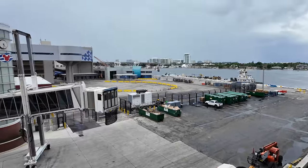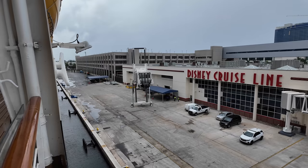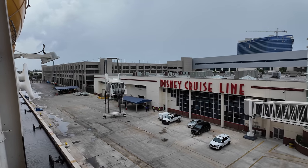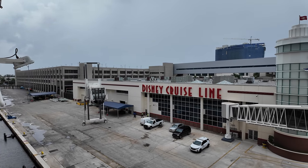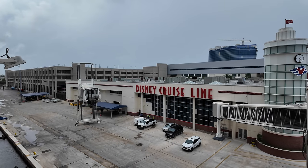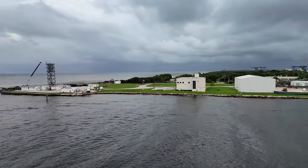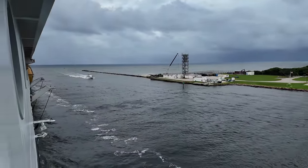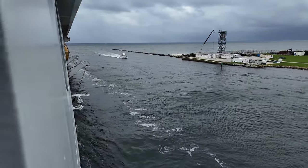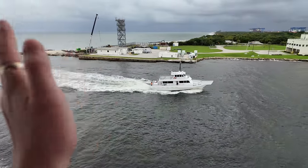So long, Fort Lauderdale. So long. Do another one, please. En route to Mexico. Wave to the boat.